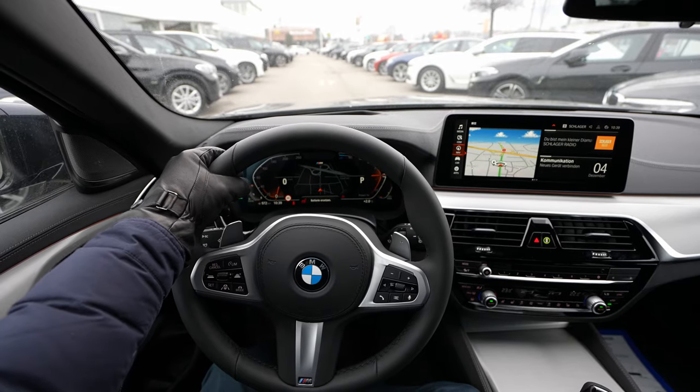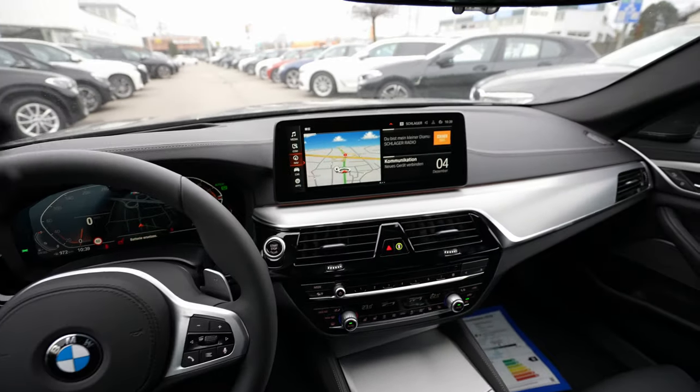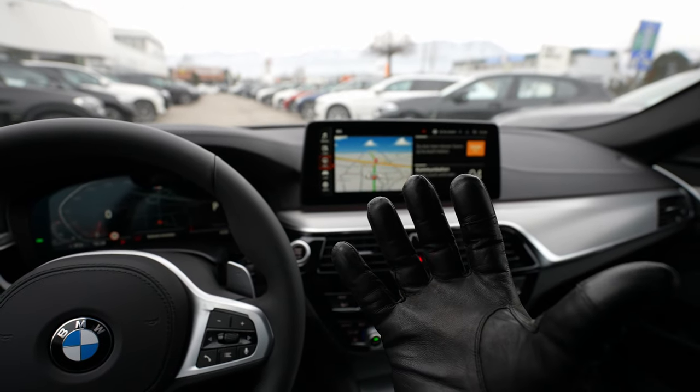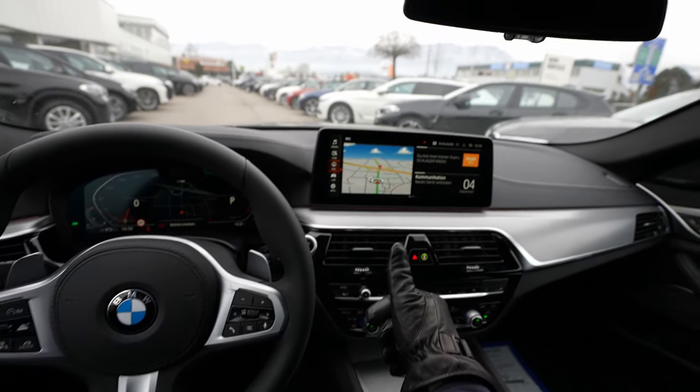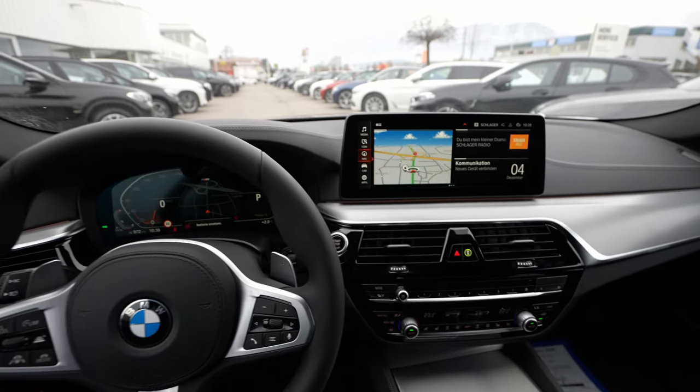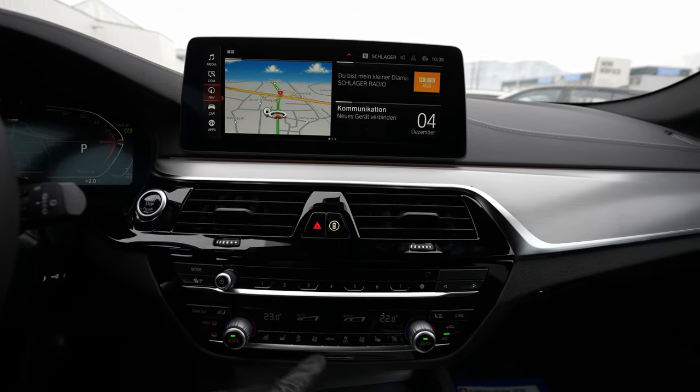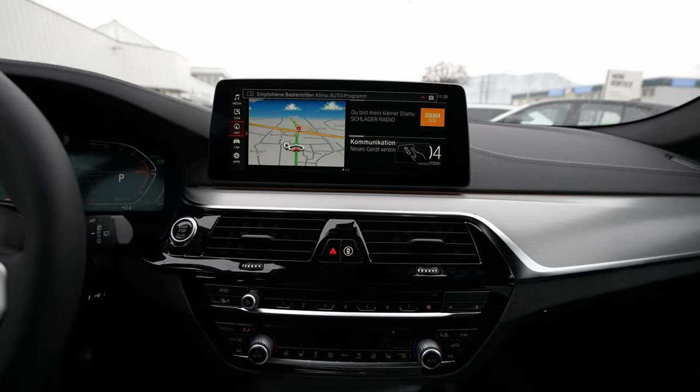And also, you can see for yourself that they turn the screen a little bit toward the driver, so this way you can see everything a little bit better while you're driving. So I like that very much. So yeah, let me turn this off and let me go forward.